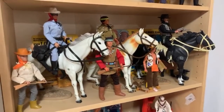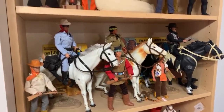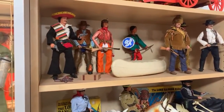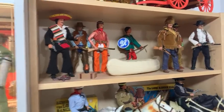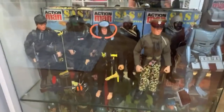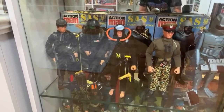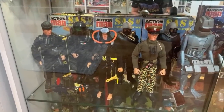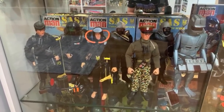Lone Ranger doesn't really get the love that it deserves, I think. What do you guys reckon? I think Lone Ranger's awesome. Really cool. Rob Braun, have you got an SAS Action Man? I've got them all. The Talking Commander, the Key Figure, the Frogman, the Parrot Attack, the Secret Mission set.